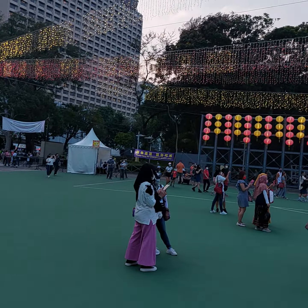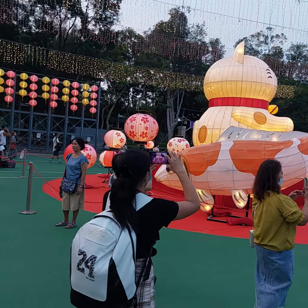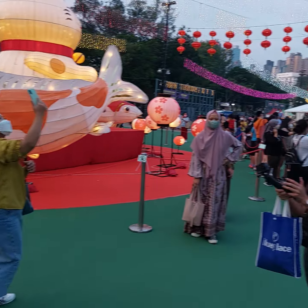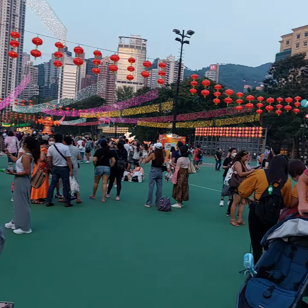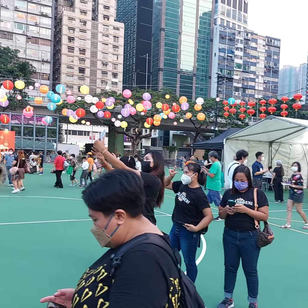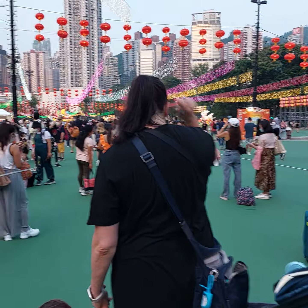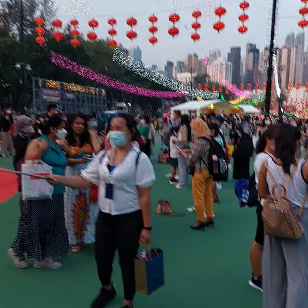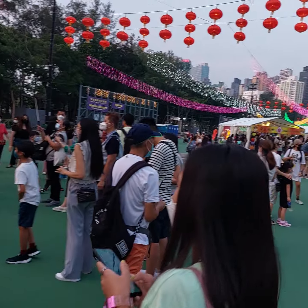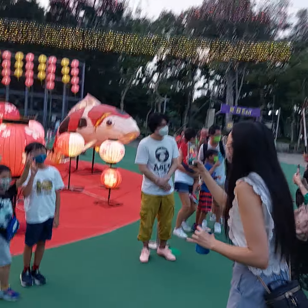Here at Victoria Park, they are celebrating their Mooncake Festival, so there are a lot of lanterns, a lot of displays. Look, different kinds of displays. I just want to share with you guys what is happening here in Hong Kong. It's a festival.